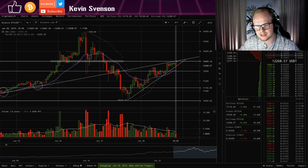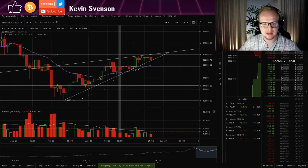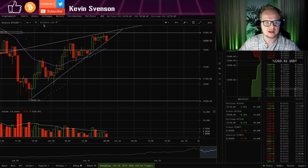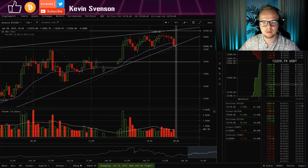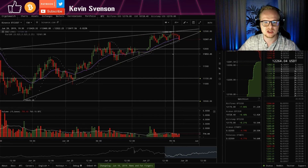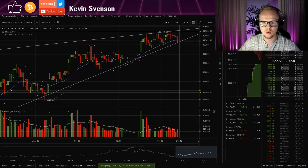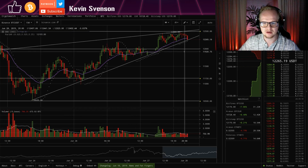Right now, we're retesting 12,500 as resistance. And we have a bit of a rising wedge type pattern forming here. We are hitting resistance at 12,500 at the moment, getting a bit of a pullback right now. We're testing the upward sloping trend line of this formation. Looking at the 15-minute chart right now, we're going to see if we can catch some support here or if we do break down from this current formation. So we're going to find out right now, guys.